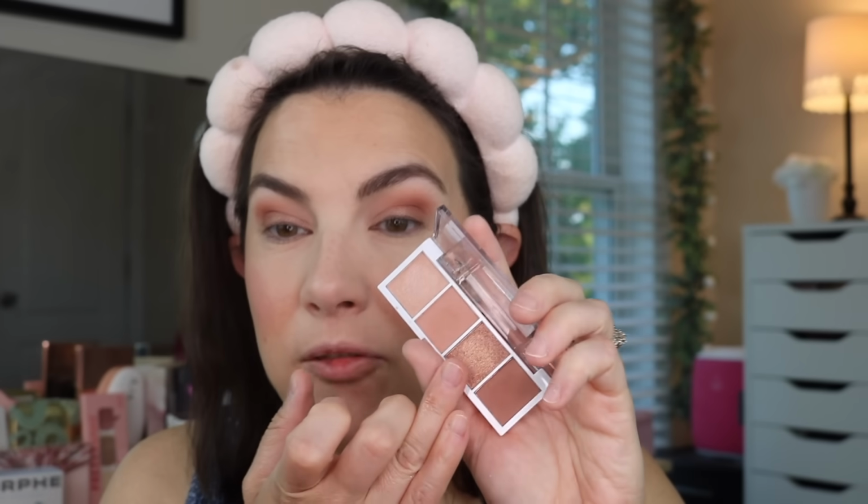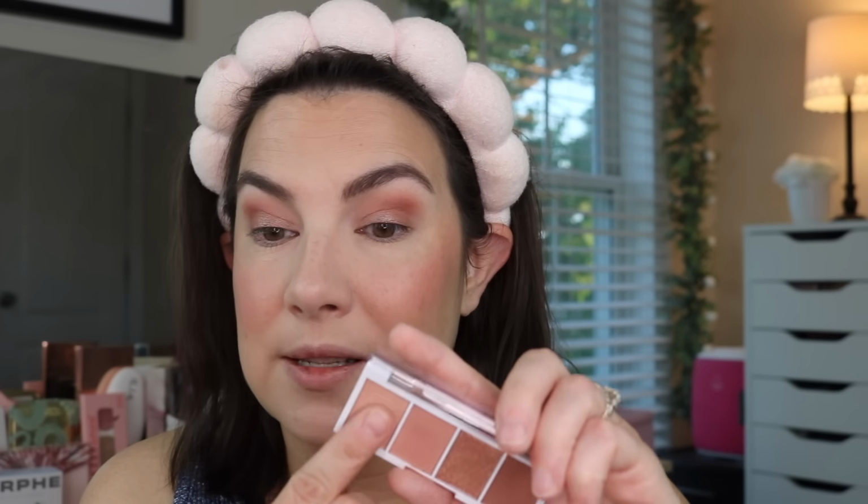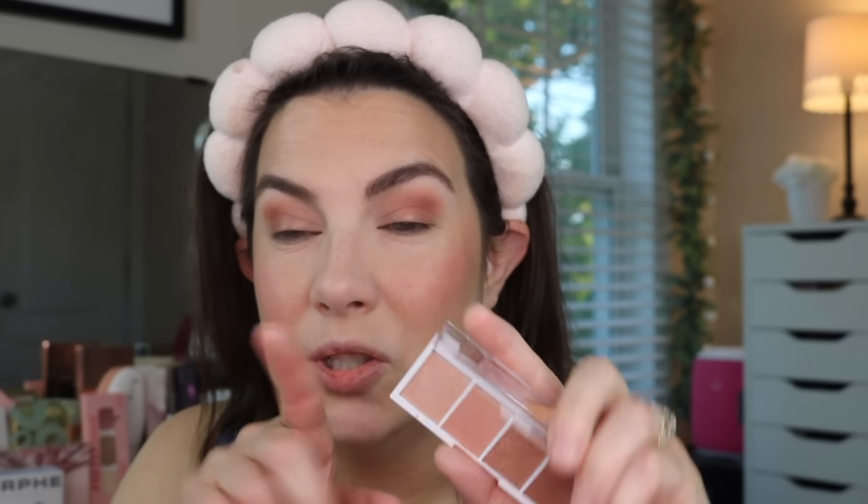I'm not in love with this texture here, just because I think even off of the finger it wasn't shockingly great, but it's a little better than the brush application. I do really like the softness here. It's like a peachy sheen. It looked very bright and opaque on my finger there, but off of a brush it's a little softer, but makes a nice highlight. And I do really like the two mattes in there as well.